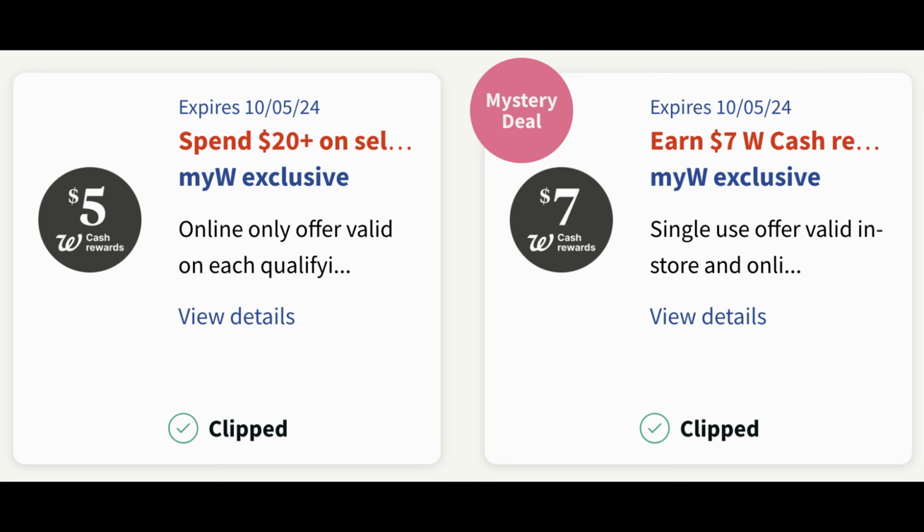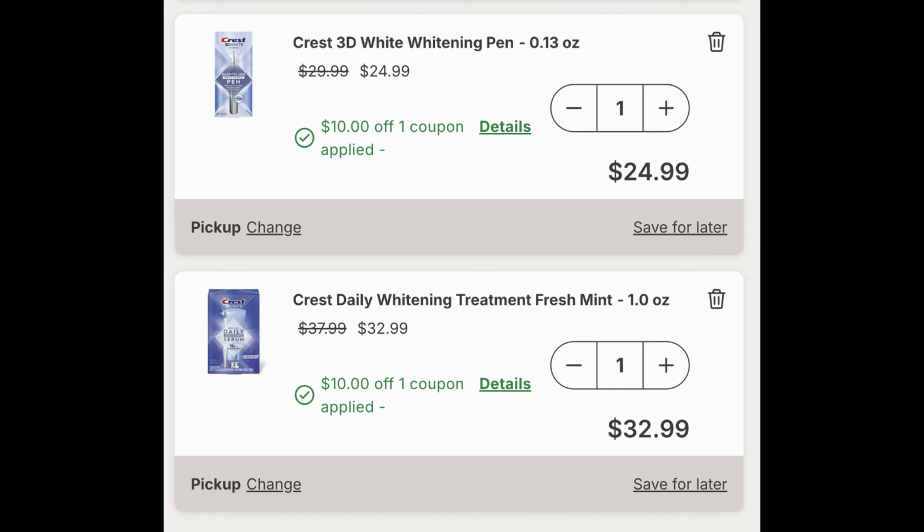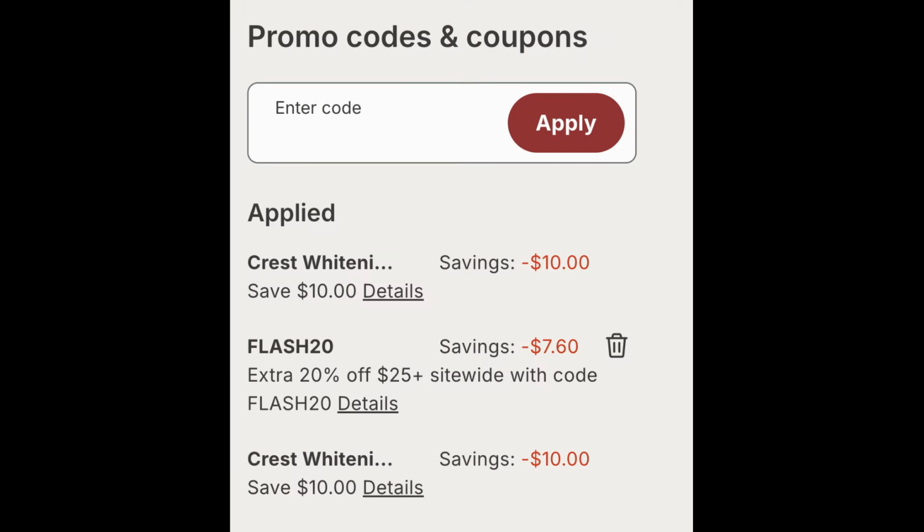Now here's a different scenario if you weren't keen on that first scenario, using the same digital booster coupon. So you wanna clip these two coupons, you wanna grab these two products. The Crest 3D White Whitening Pen for $24.99, there's a $10 digital coupon. And then the Crest Daily Whitening Treatment, $32.99, there is also a $10 digital coupon. These are included in the Spend 20, Earn $5 in Walgreens Cash P&G promotion. So here's the coupons. There's those two $10 coupons I told you about.